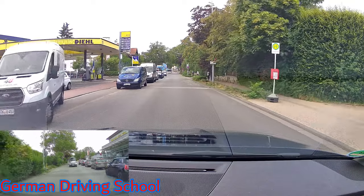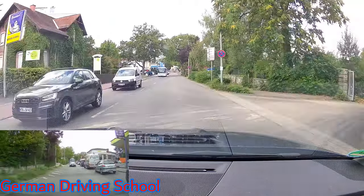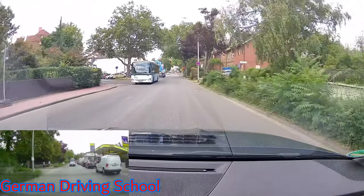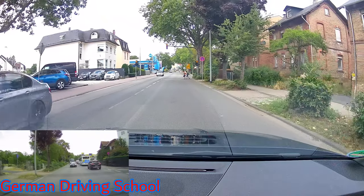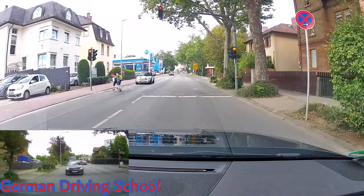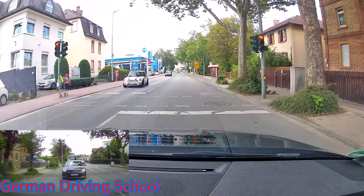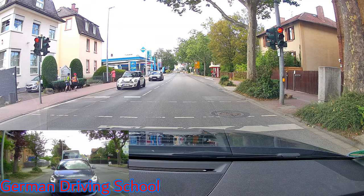That's gas station number one. The blue gas station is number two, and the red is Esso gas station number three, and that's the gas station where we finish the exam, and sometimes we start the exam there.